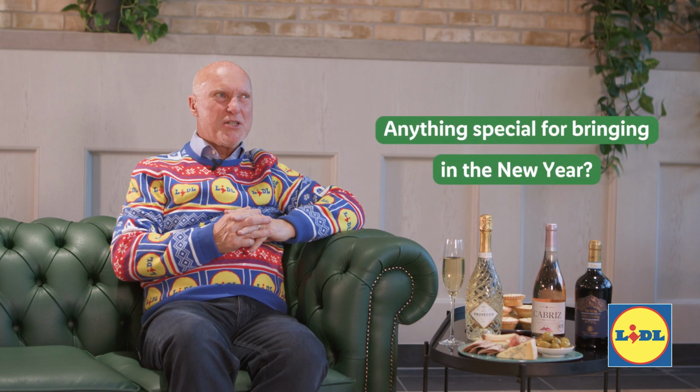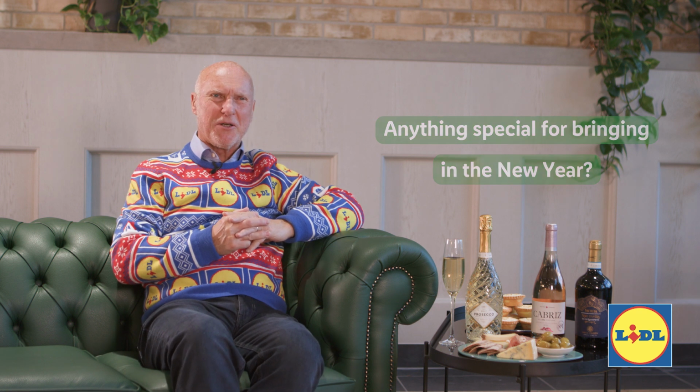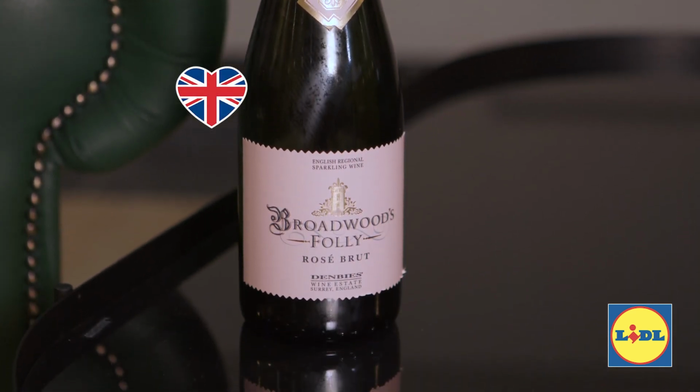As Big Ben is chiming in the new year, it's got to be sparkling. We're celebrating, aren't we? We're looking ahead. And so we need some fizz, we need some sparkle. It has to be the English sparkling wine. And the Broadwood's Folly Sparkling Rosé is ideal. Lovely wine, and it won't let you down, and it will put you in a good mood for the start of the new year.